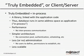The embedded database market can also be divided along the lines of truly embedded and client-server application-specific database systems. I've touched on most of these points already, so we'll just briefly summarize here. A truly embedded database is a library that's linked with the application code into a single executable program image, so the database runtime is in the same address space. In other words, it's in process. This eliminates the inter-process communication that's needed by a client-server architecture.